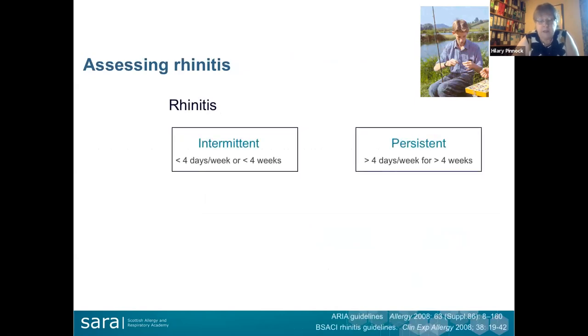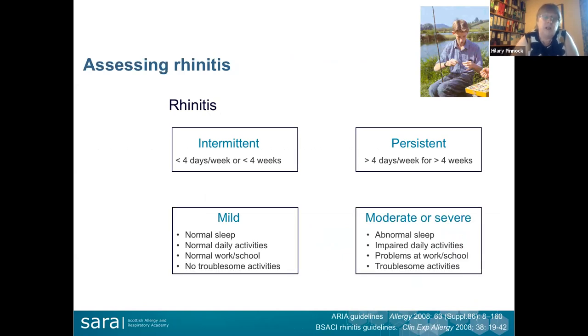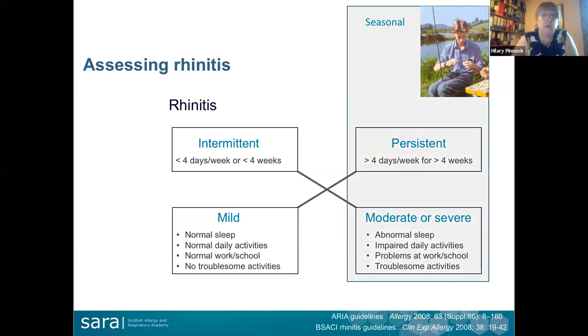Assessing the rhinitis traditionally distinguishes between intermittent symptoms that are on fewer than 4 days a week or for less than 4 weeks, or persistent symptoms that are more than that. It's also traditionally divided between mild symptoms that don't actually interfere with activity and more moderate symptoms. And you can obviously cross between those: you can have intermittent, moderate and severe, persistent, mild. I think it's fair to say that in Max's case, it's seasonal, but at the moment, it's definitely falling into this persistent and moderate to severe category.